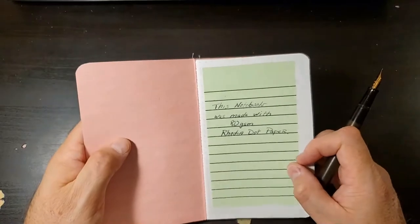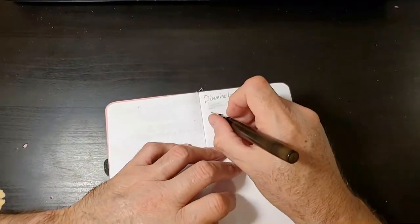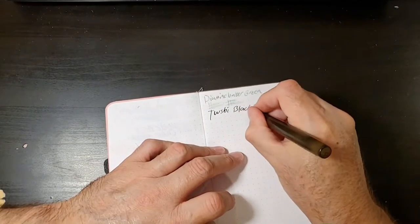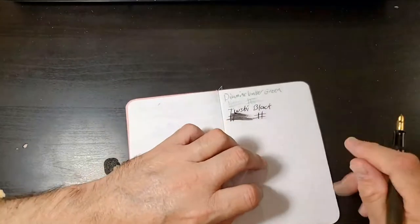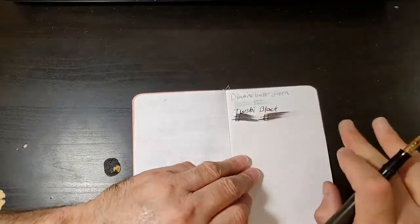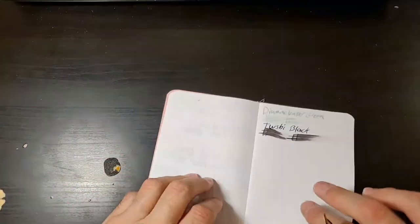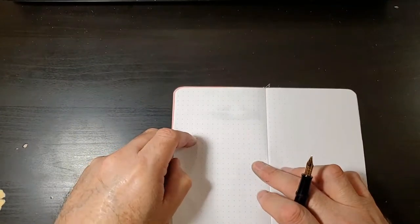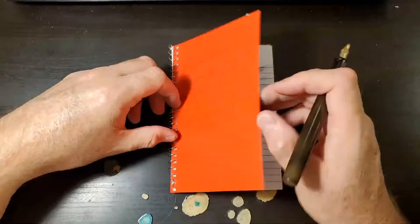Let's look at Rhodia DotPad 80 GSM. One yen, two yen, three yen, four yen, five yen. Still very wet. Oof. No bleeding, little bit of ghosting. I would totally use the backside of this paper. Okay. Now let's look at the CVS Caliber notebook. 6 inches by 4 inches.